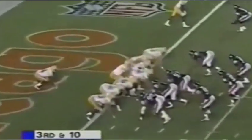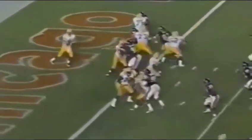3rd and 10 from the 1. Favre, pump fake, going deep. Man open at the 30. It's Robert Brooks. And Robert Brooks is inside the 30 and going all the way in for a touchdown.